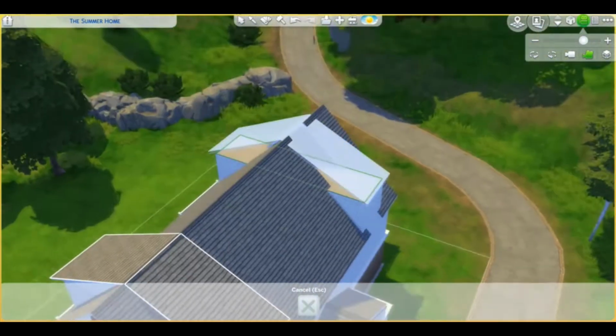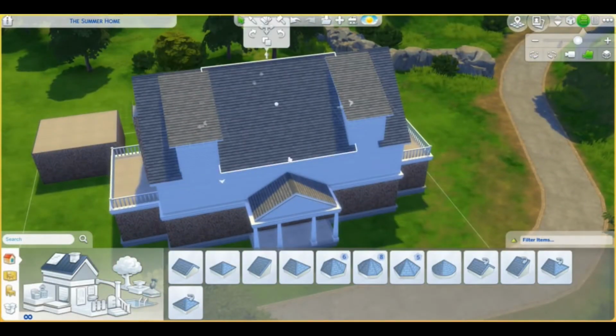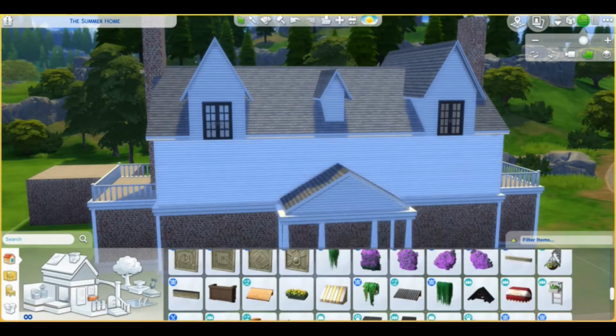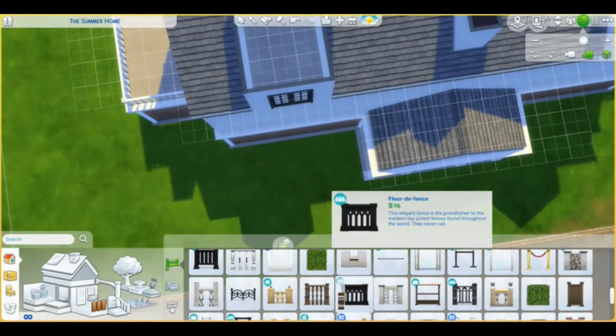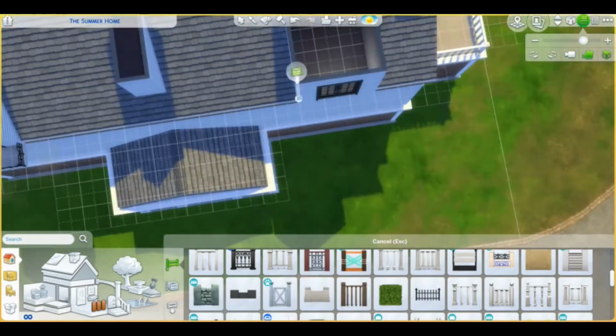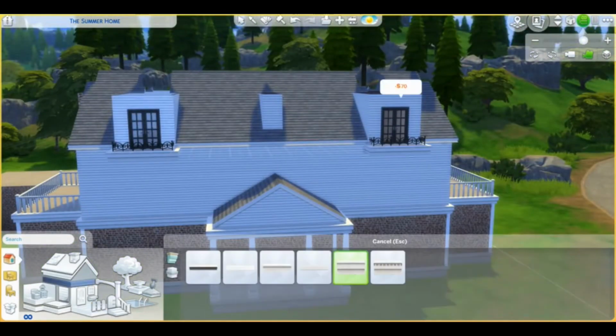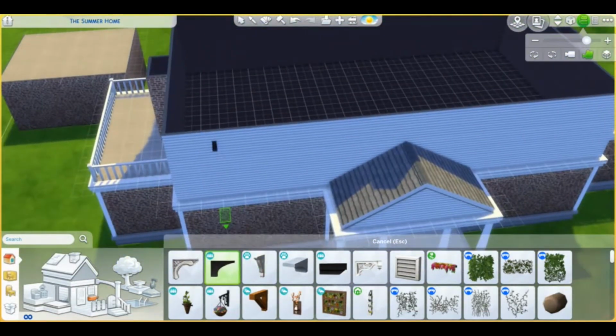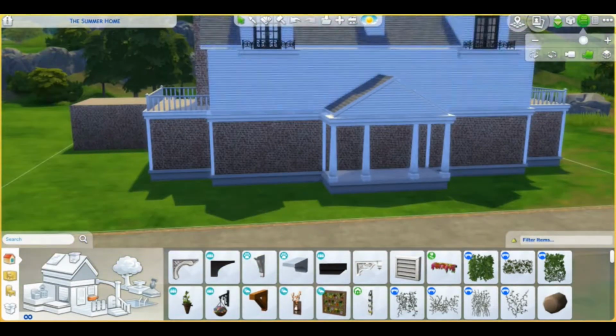Now, however, if you do have a bigger family in your Sims, this house is quite easy to expand, so don't worry about that. The roofing is very simple, so if you do need to adjust and make some changes, you shouldn't be having a lot of trouble doing that.